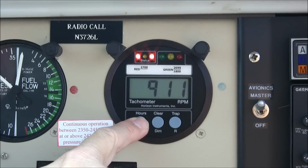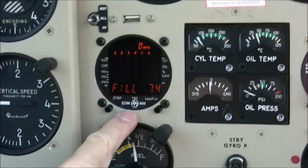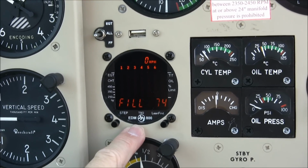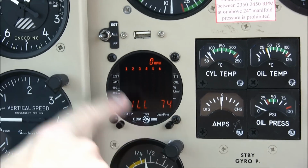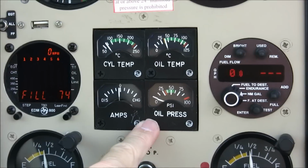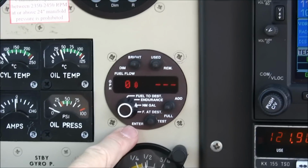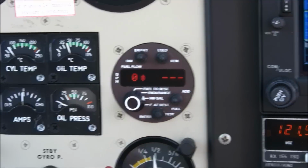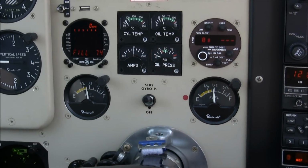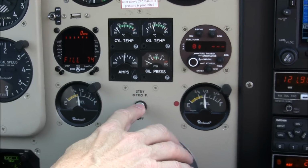You notice the total time is actually 911 hours since new. Below this we have a JPI EDM 800 graphic engine monitor that monitors all 6 cylinders and also has fuel flow incorporated, as you can see right here. These are your engine gauges: cylinder head temp, oil temp, amps, and oil pressure, and then we also have a digital fuel flow. Below this we have your fuel gauges on each side and then an electric standby gyro pressure system that will even erect your gyro on the ground.